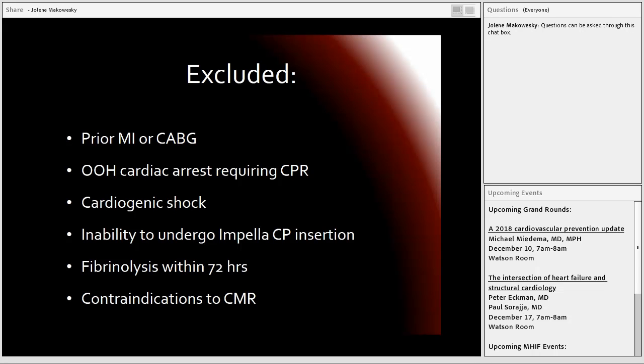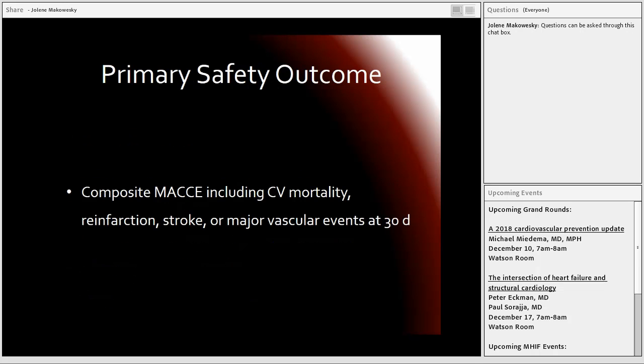They excluded patients where they couldn't put an Impella device in, patients who couldn't have cardiac MRI because that was how they were going to evaluate infarct size, and they excluded people with previous MI or CABG, so it's a little difficult when we think of the fact that a lot of our population would have certainly had previous infarcts, et cetera. In terms of their primary safety outcome, this was a composite of MACE, including CV mortality, reinfarction rate, stroke, or major vascular events at 30 days.